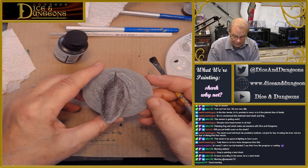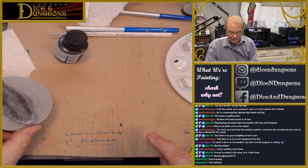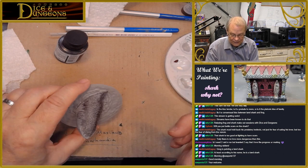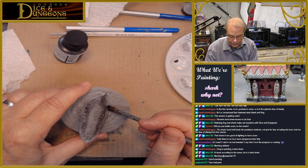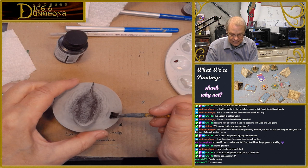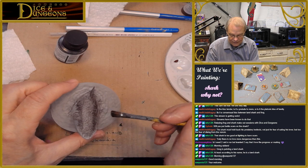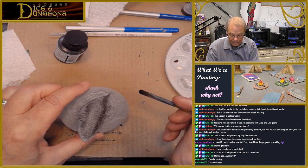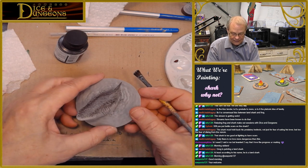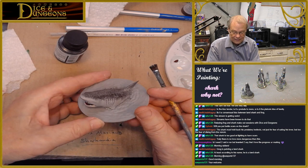Yeah, Shy Guy cashed in enough points to name this the Landrus Maximus of Sharkandia. And because it's Landrus, it is going to be a land shark, which means that all this down here is going to be painted like grass. It's going to be a grassy field, and the shark is erupting from it, so I'll be painting that kind of brown. But this kind of stippling technique that I just accidentally used out of frustration because nothing else was working doesn't look too bad.